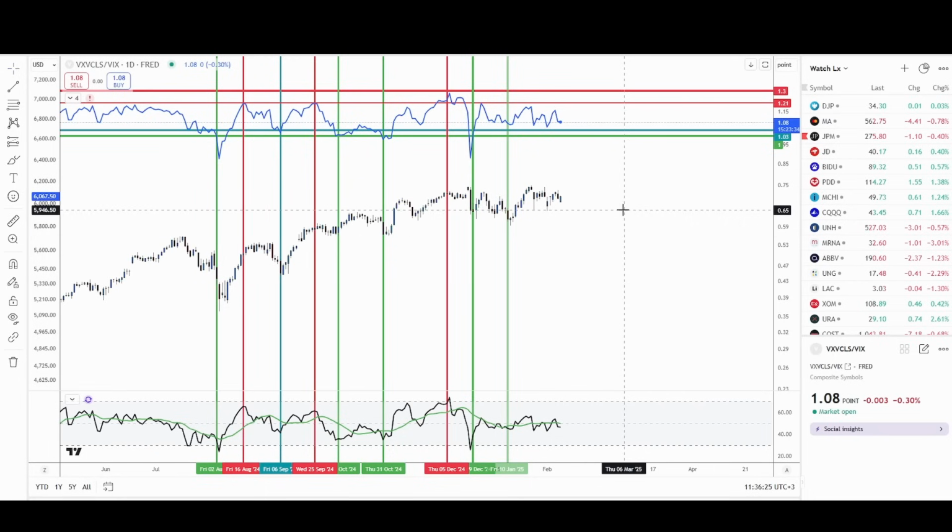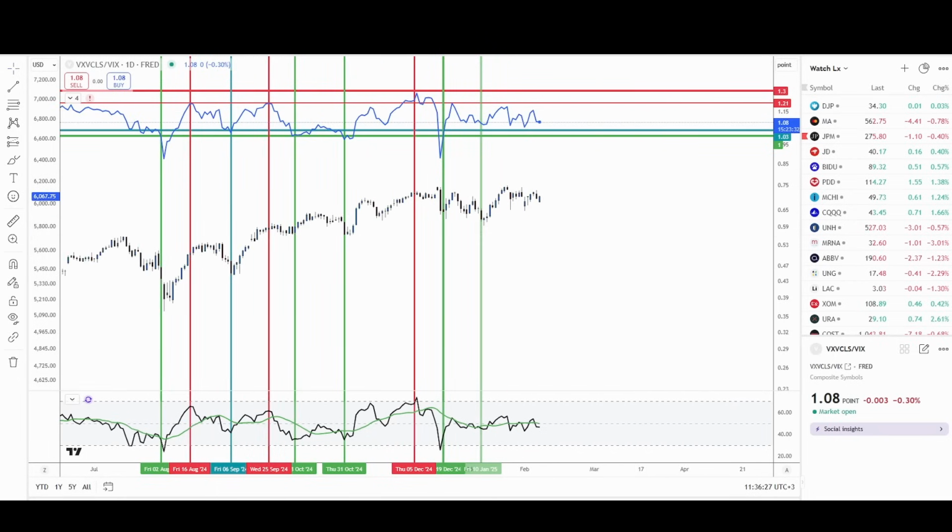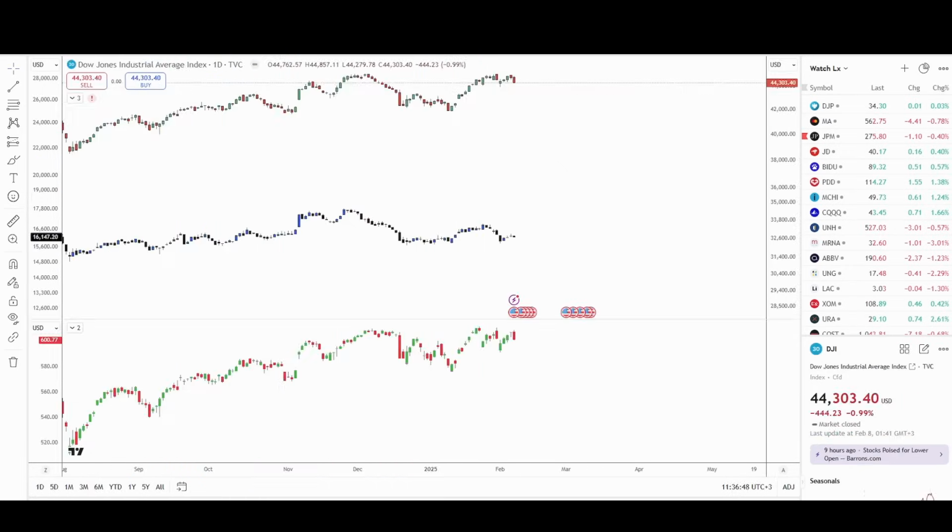This is the VIX front month versus back month volatility. I use it to call bottoms and tops. When we're super extended, it calls tops. When we're super oversold, it calls bottoms. Right now, we're kind of hovering at the lower range, not overextended or oversold, just at the bottom of the range. Typically, this means we're still consolidating and we'll get more upside.